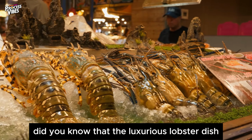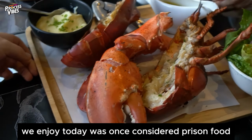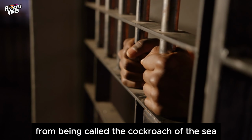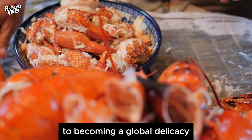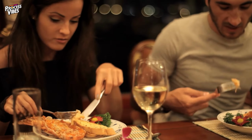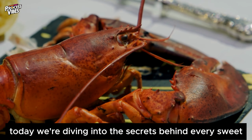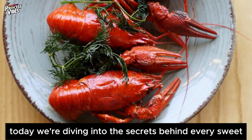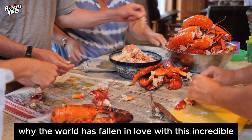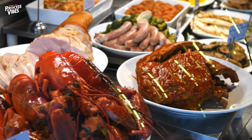Did you know that the luxurious lobster dish we enjoy today was once considered prison food? From being called the cockroach of the sea to becoming a global delicacy, the journey of Maine lobster is full of surprises. Today, we're diving into the secrets behind every sweet, buttery bite and discovering why the world has fallen in love with this incredible crustacean.